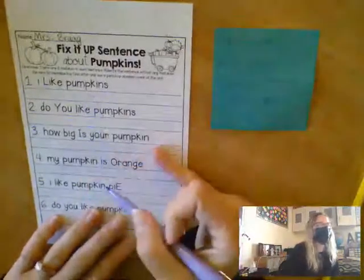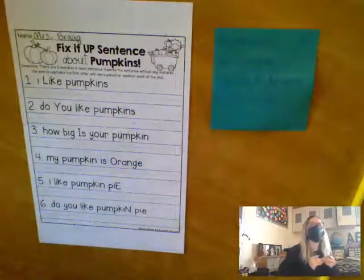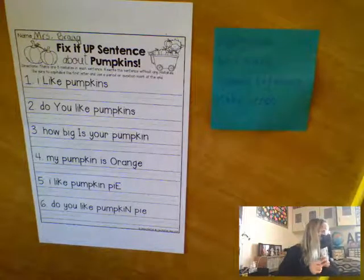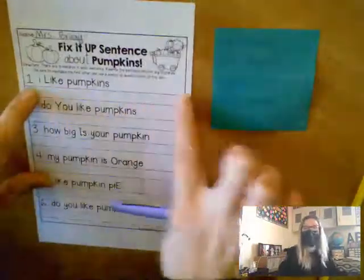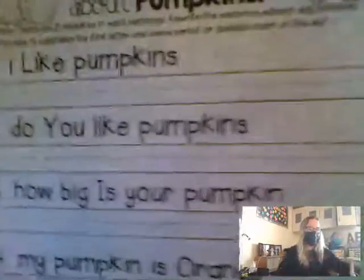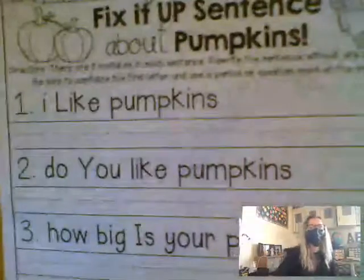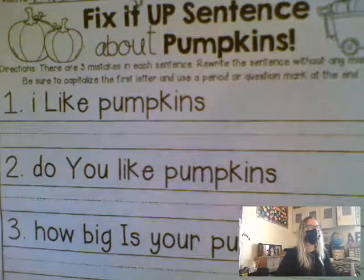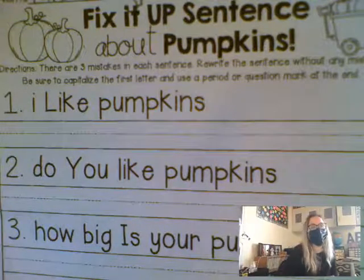Okay, so now what we're going to do is look at each of these sentences, and the person that wrote them down made some mistakes. So we're going to fix those mistakes and then write the sentence correctly on the line. So I'm going to zoom in to sentence number 1, and it says, I like pumpkins. Well, it makes sense, so we've got that part down, but they made a few mistakes. What's the first mistake they made, Faith?